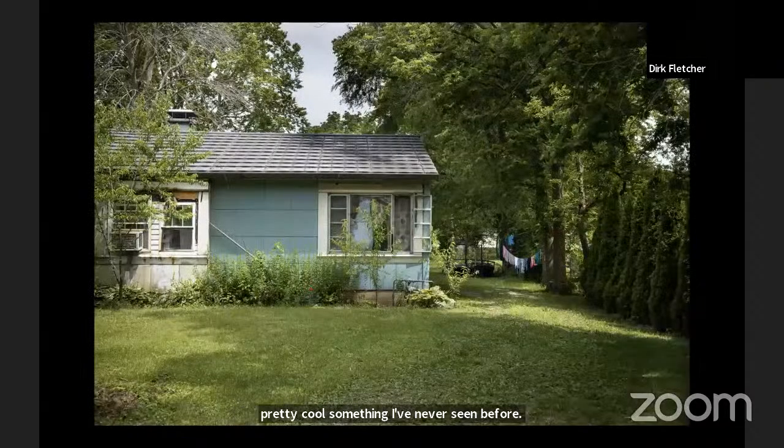I love the laundry hanging out back. It just feels like small town America. Kind of generic laundry too, not a bunch of t-shirts. If you take out the air conditioner, which is kind of timeless, I guess, this could have been taken in the 50s.